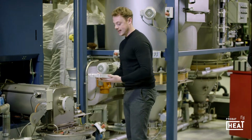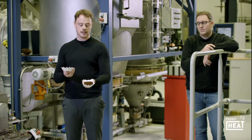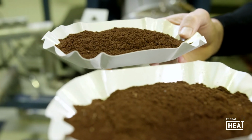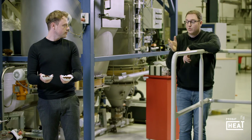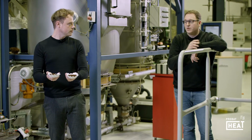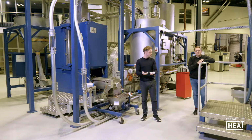Now the grinding and densifying process is over, and we have two results here. On the one hand, there is the undensified coffee, and on the other hand, there is the densified coffee. I think those are two very good results. What do you think, Thomas? Yeah, Carsten, we see on the undensified coffee the chaff is there, not destroyed, and the densified coffee is compact, and there's no chaff anymore in the coffee.